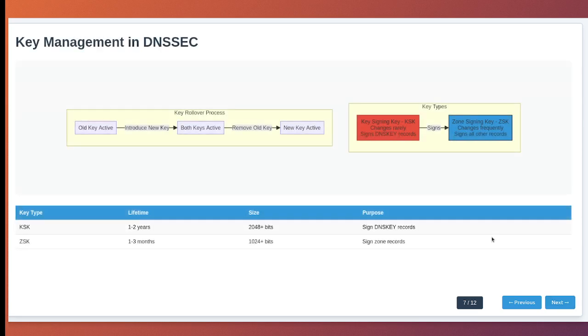Key management in DNSSEC is where its operations get really challenging. The fundamental problem is that cryptographic keys shouldn't be used forever, but DNS records are cached everywhere. If you change keys carelessly, your domain can disappear from the internet. DNSSEC uses two-tier keys for easier management. The key signing key, or KSK, is your master key. It's larger, at 2048 plus bits, changes rarely, perhaps every 1 to 2 years, and it only signs other keys.